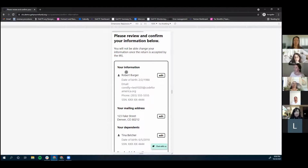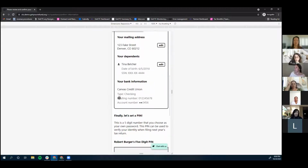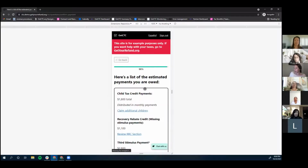So here I am as the taxpayer, my mailing address, my dependent, my bank account information. Then they're asked to create a 5-digit PIN. And this is something every time they file a return, it usually automatically creates a PIN, or they're asked to do so. I'm going to do the really imaginative 1, 2, 3, 4, 5.